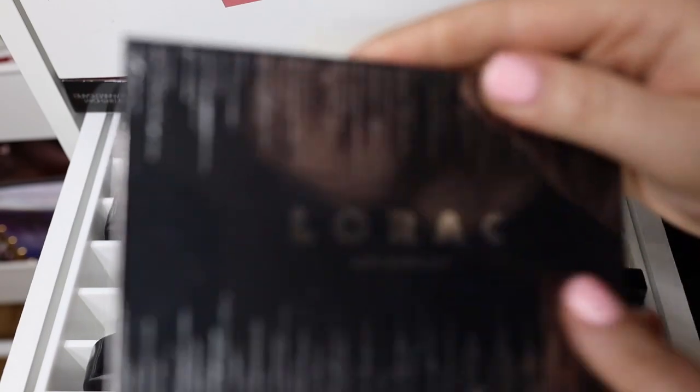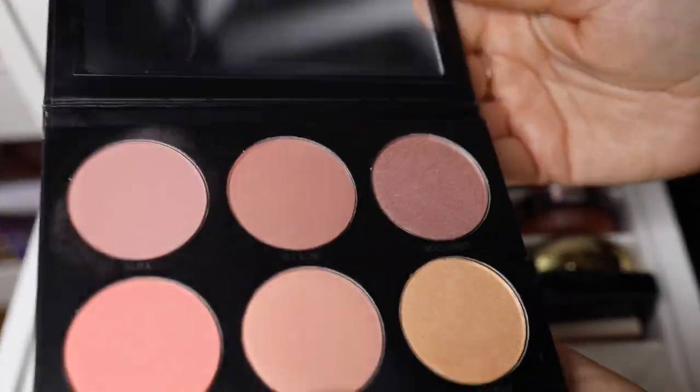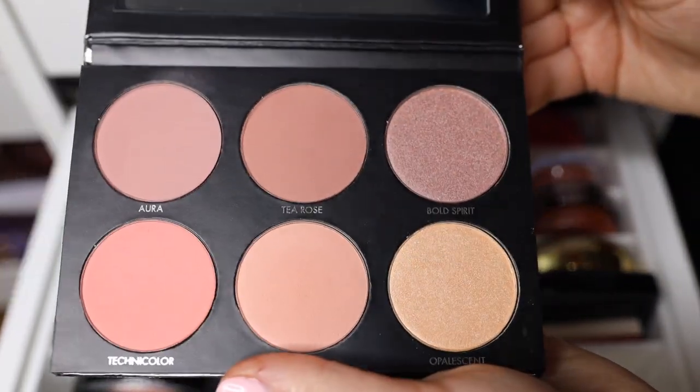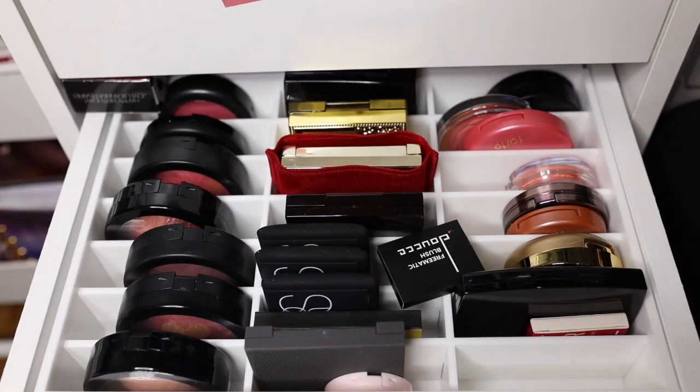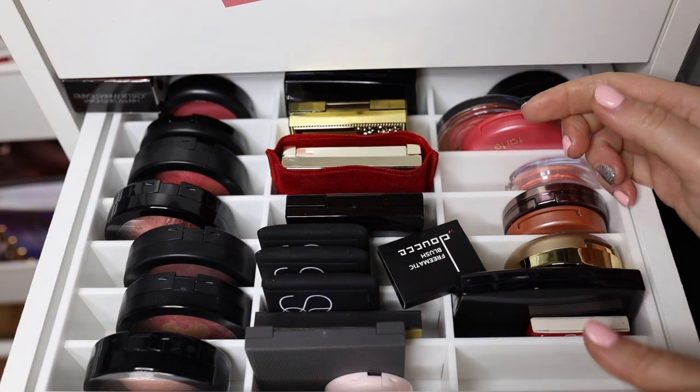Then we have this Lorac. It's the limited edition one, I think. Oh, this one I did use, so a little bit. I dipped into it a little bit. So you guys know I love my Lorac shadows, so their blushes are really good too. I mean, all these blushes are good. It's just, I don't know, some of them I'm a little more drawn to than others. So we're gonna put it away to be organized later on.